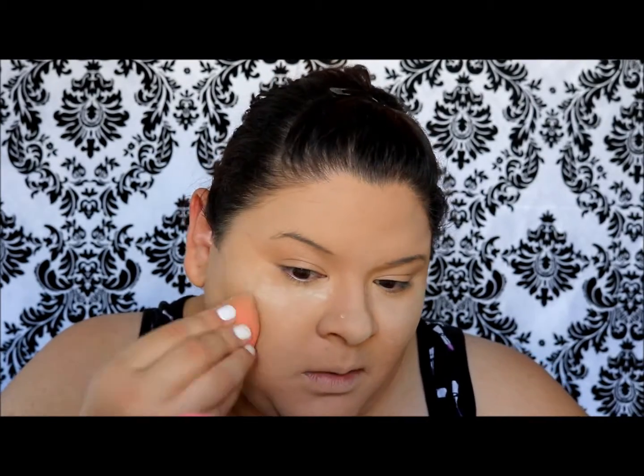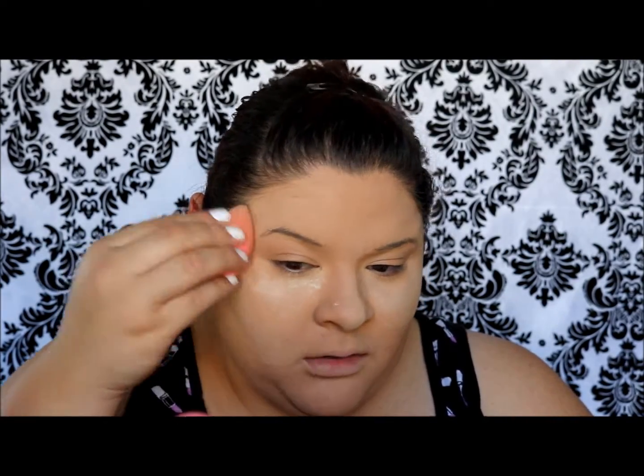And then to set the rest of my face, I've been using this for the longest time. I use the Rimmel Stay Matte powder, and I use a dry beauty blender, just my pink beauty blender. The reason I use it dry is because I feel like this powder is already very finely milled that you don't need to use a brush. And I just go ahead and pretty much set my foundation with this powder. I use it all over my face.